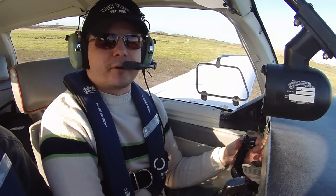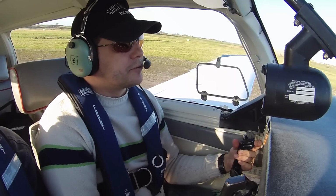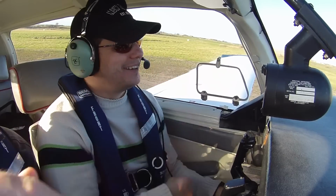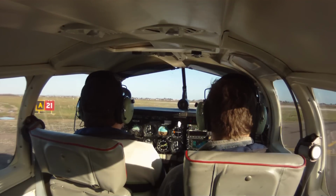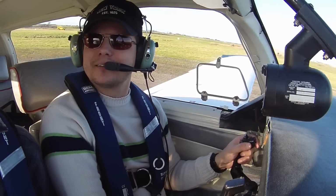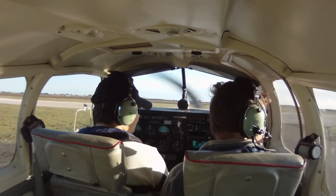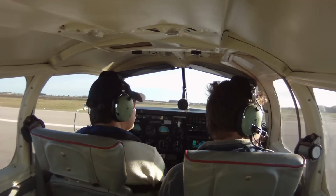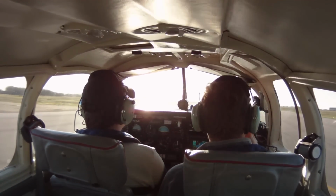Ready for departure? After landing autogyro, line up and wait runway 21. After landing, autogyro, line up 21. Look at him in the air. You can see he's so light. November, ready at Charlie for departure. Juliet Uniform, taxi hold Alpha. Hold Alpha, Juliet Uniform. And here he goes. He flies it in. Nice.